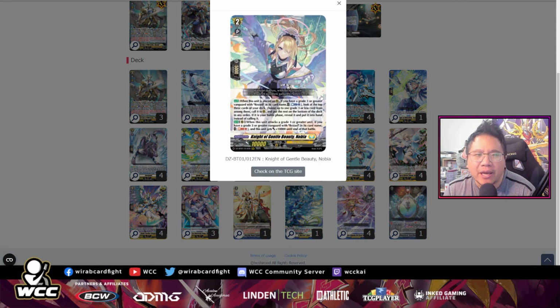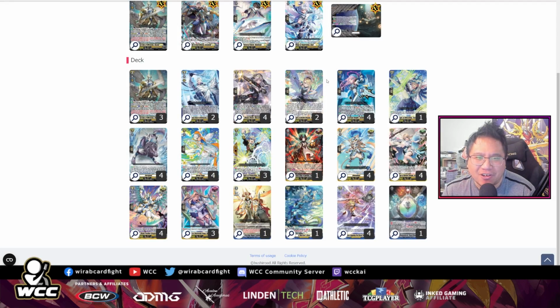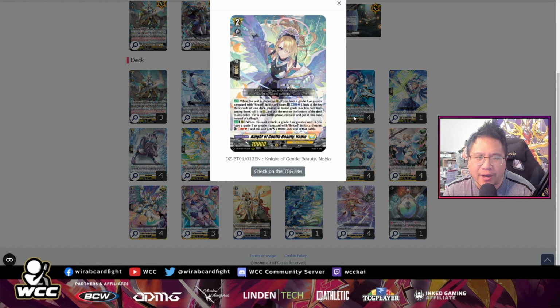The other card that we get from the new set is Nobia. I actually don't think this card is that good. So CB1, you can look at the top 3 cards of the deck and grab a grade 3 or less and call it to the Regard Circle. But then if you do it in the battle phase, you put it to hand instead. So it fulfills 2 functions. It builds a field, which can be nice, but your TF already builds a field. Of course, that requires an order. This requires a counterblast. And then the second effect can get you important cards. You can get like PGs into hand, which is pretty good. Or like orders for the next turn. So there's value there. And then the second effect, you can Soul Blast 1 to get 10k.